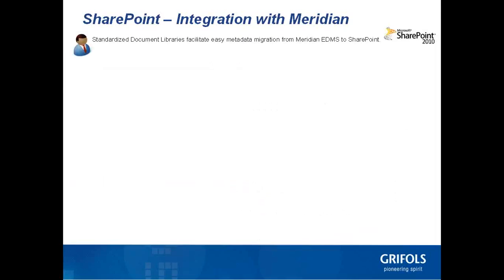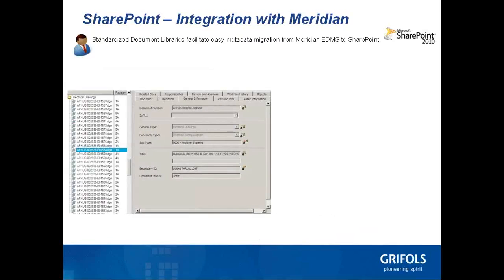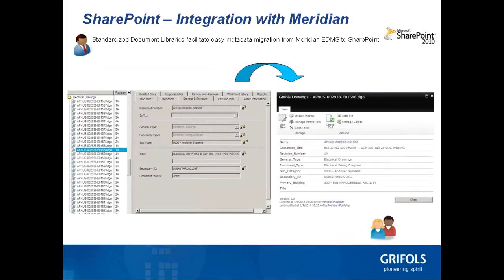When we publish documents to SharePoint from the Meridian client, we're also able to include metadata for key properties. We accomplish this by setting up the SharePoint document library with standardized columns, which are mapped and configured in the Meridian publisher. Having this information automatically populated in SharePoint saves our project engineers a significant amount of time.